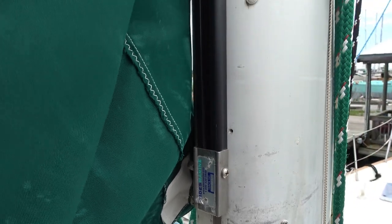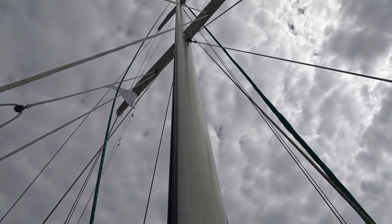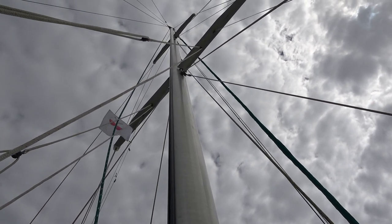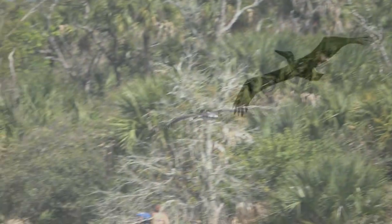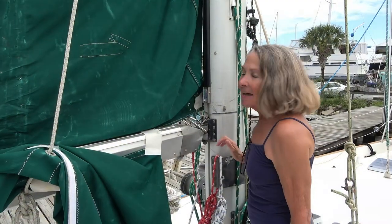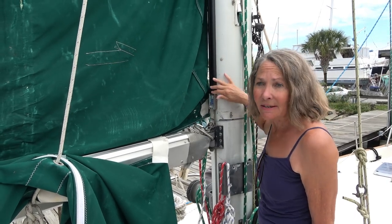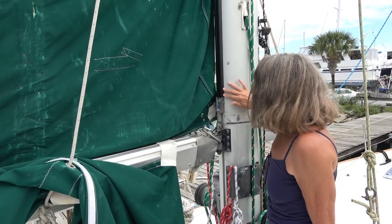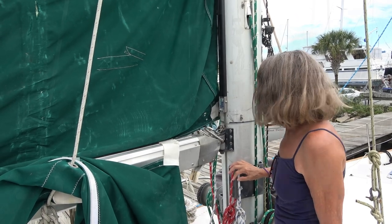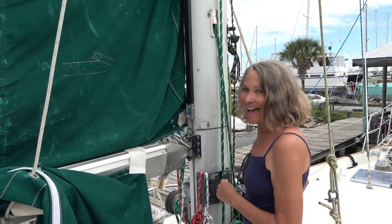We've got our Tides Marine Strong Track. Going all the way up, like a bird in the sky. I really love this Strong Track. And the slides or cars that will go in here will make the mainsail just super easy to raise. And that is a really good thing. It's always nice to make sailing easier. This track is plastic, but it's as strong as a gator, an alligator.